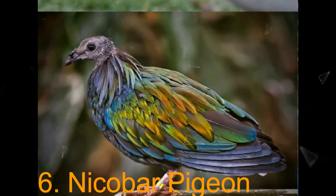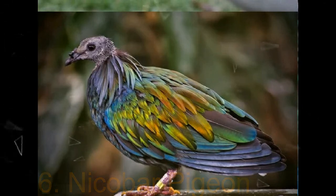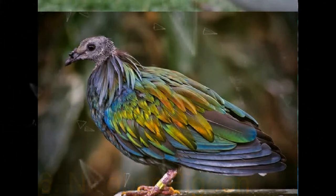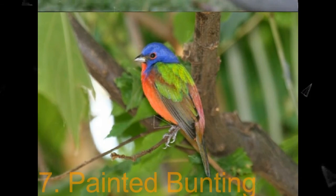Diet. The Nicobar pigeon consumes a variety of seeds, fruits, buds, and grains and possesses a gizzard stone to help grind up the harder to swallow elements of their diet. Fun fact. Research conducted at Oxford University determined that the Nicobar is the closest living relative of the notoriously extinct dodo bird. Number 7. Painted bunting.